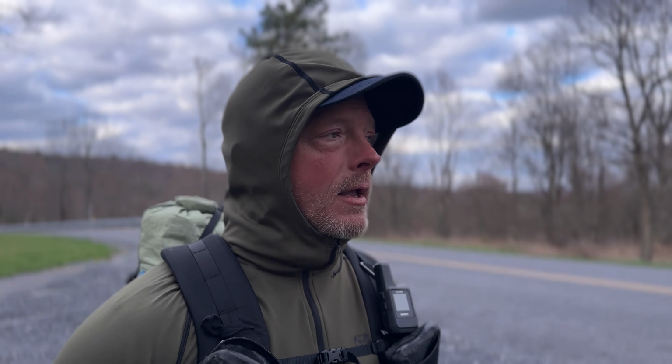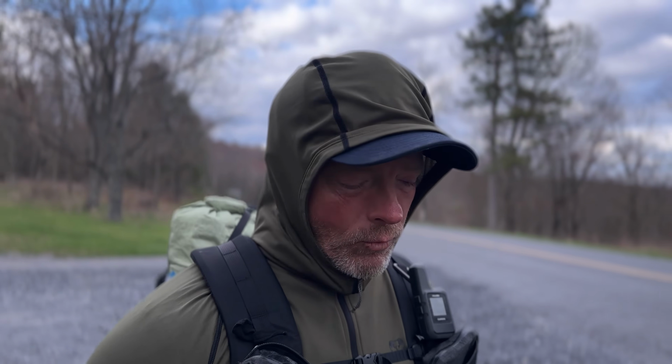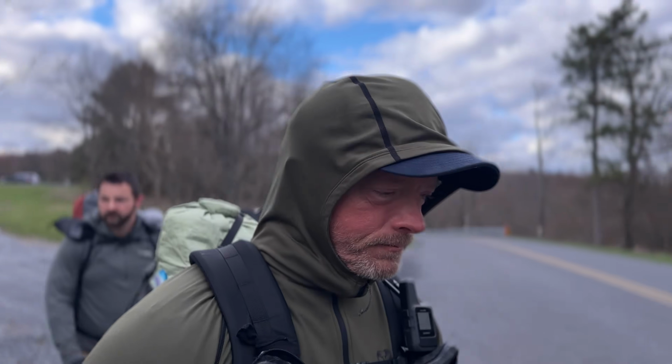I'll talk about why we're doing it this time of year. And let's get on down. It's about 6 o'clock at night. We are going in about maybe 1 or 2 miles just to base camp, just to get basically another night in the woods. Tomorrow morning we'll already be on trail and we can just get moving. So enough talking. We got about 50 some odd miles to go.